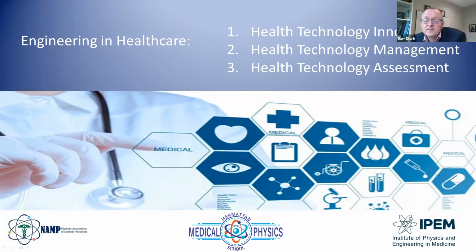And this is a large field. It's health technology assessment. It's a big area. It's a multidisciplinary field to work in, and engineers have a really key role to play here too.